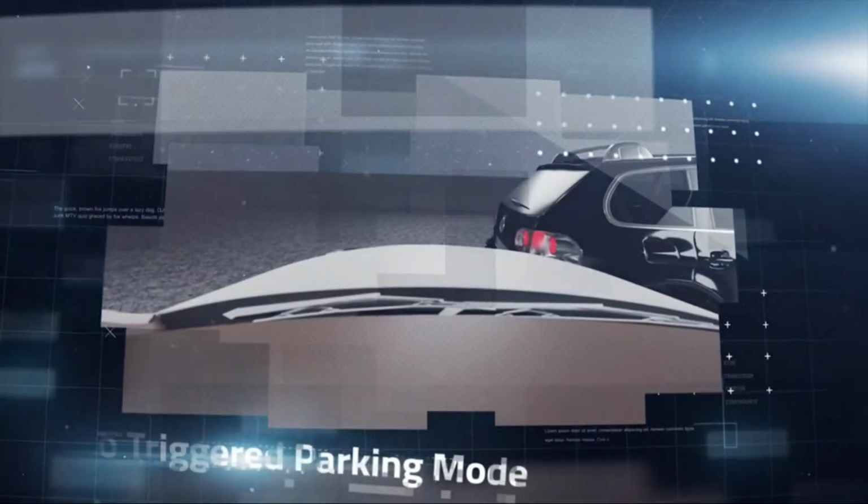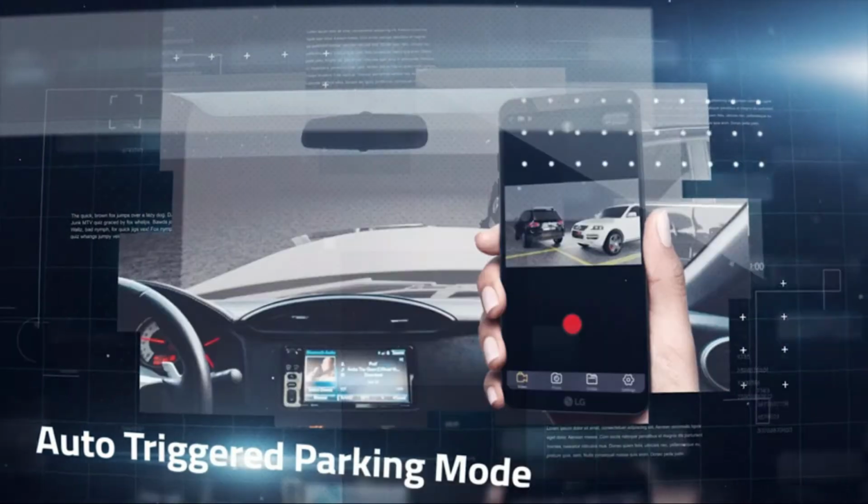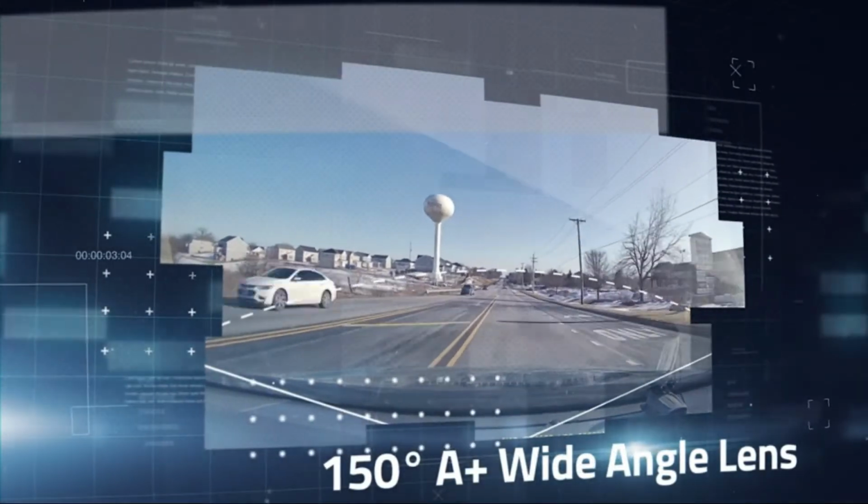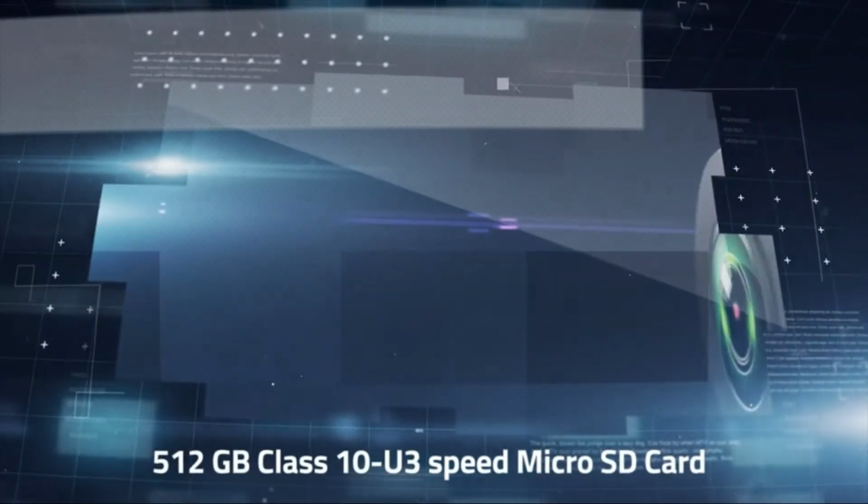Parking mode gets triggered automatically when you shut the engine off. Some other features are a 150 degrees wide angle lens barrel, G-sensor, loop cycle recording, video lock, time-lapse video, slow motion video, extended storage capacity.